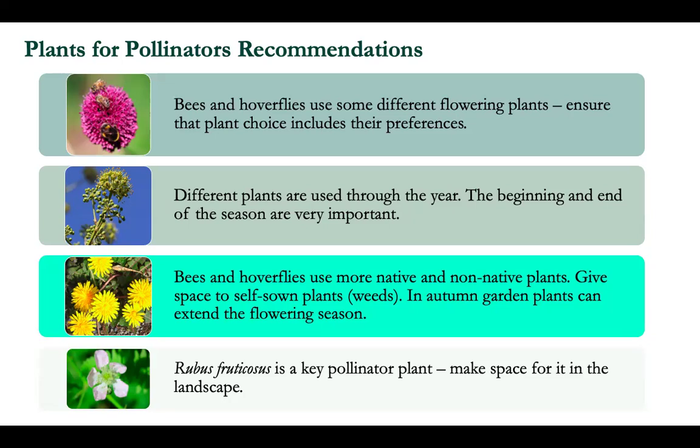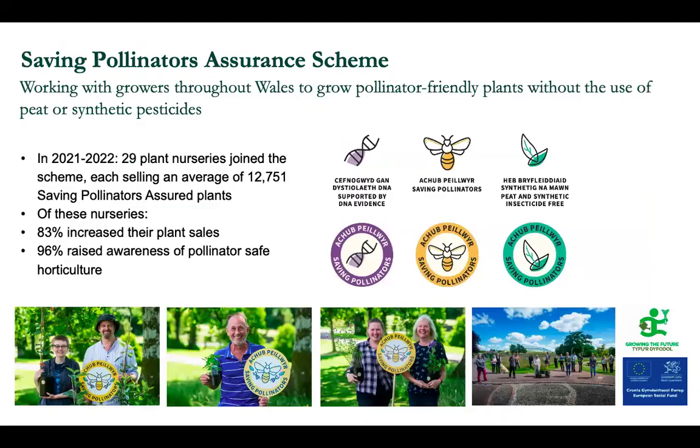So one of the final outcomes of the project: we have lots of scientific papers that we're writing and finishing up. And then the idea is that I'll write a book, which is a kind of popular science book on plants for pollinators in gardens, which I'll get there eventually with producing.